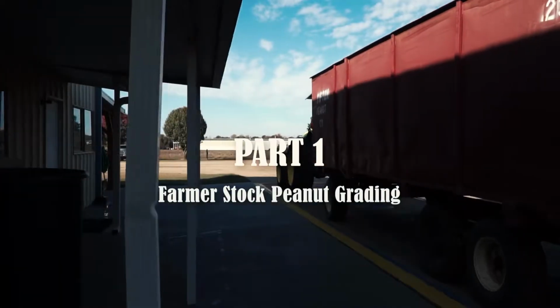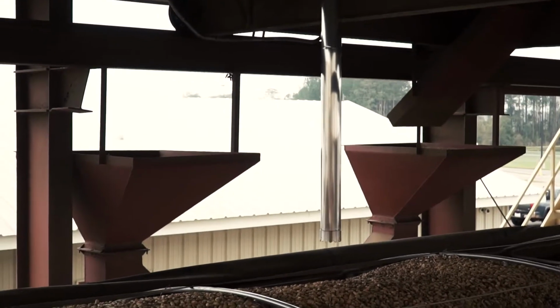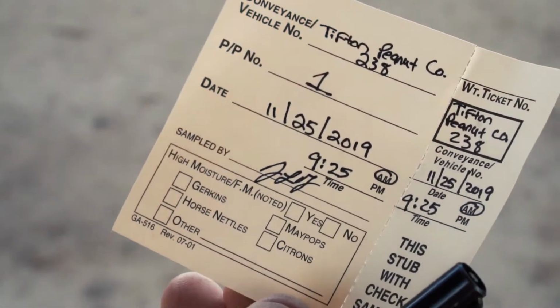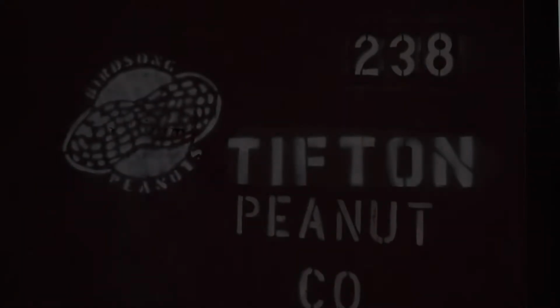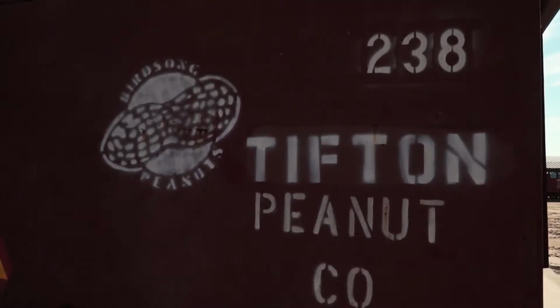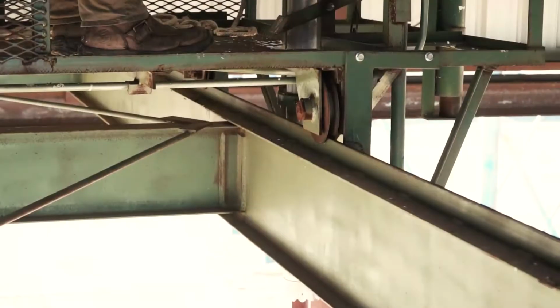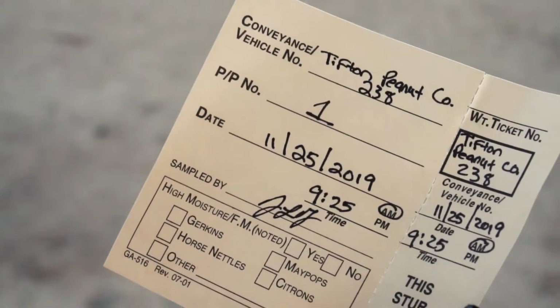When the wagon or trailer of farmer stock peanuts arrives at the buying point, it is weighed on a calibrated scale and the buying point issues a weight ticket. This ticket records the vehicle number, weight of conveyance, and producer information. From a platform above the open conveyance, the sample puller records the conveyance information on a probe pattern card.